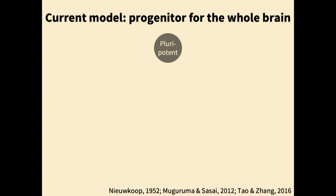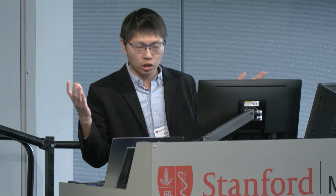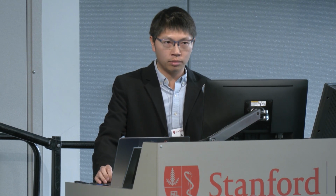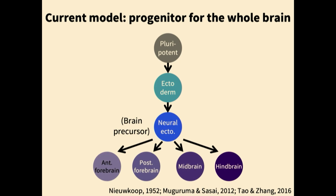how the brain emerges. So in developmental biology, when you're an embryo, in a human, this would be maybe you're 2 weeks old, mom doesn't even know she's pregnant yet, a pluripotent cell becomes a cell type known as the ectoderm. So the ectoderm, mesoderm, and endoderm, the ectoderm are the outermost cells, and the ectoderm becomes a certain cell type called the neural ectoderm. So neural, brain, ectoderm. This is thought to give rise to the entire brain, the forebrain, the midbrain, the hindbrain.